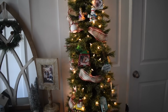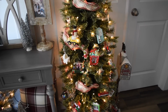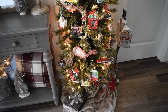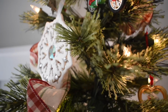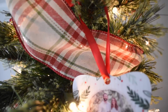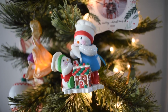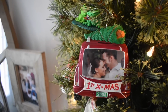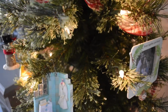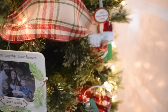So this is our family tree. The kids absolutely love helping to decorate this tree. This tree has all of the family ornaments, the kids' ornaments. Every year the kids get to choose one of the Hallmark keepsake ornaments, and they put those on this tree each year. This year I used this red, green, cream, and a little bit of gold mixture plaid ribbon, and I really like the look of that this year. But it just has all of our memory type of ornaments, and it's just so fun to decorate this tree and to just look at it as we walk by.